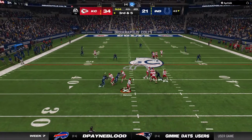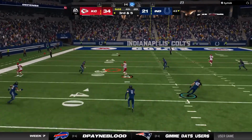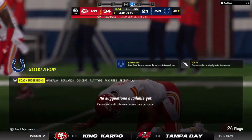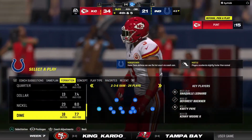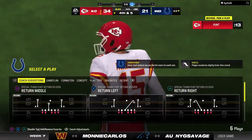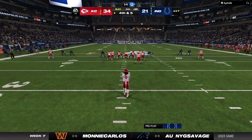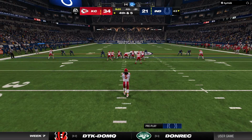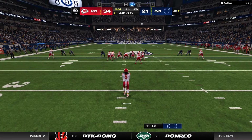Looking to throw is Mahomes. And incomplete on the deep ball. That's some good closing speed there defensively, because that looked open for a minute. But that's great work with the ball in the air. Never gave up, converged on his man, and broke the play up.